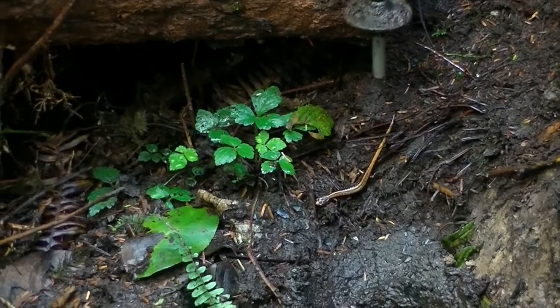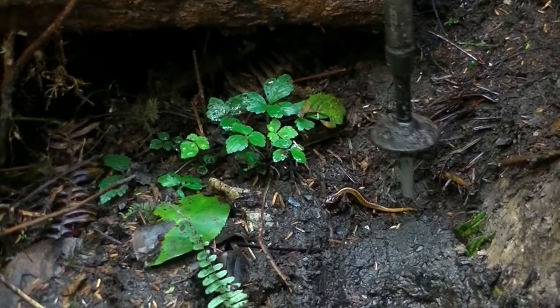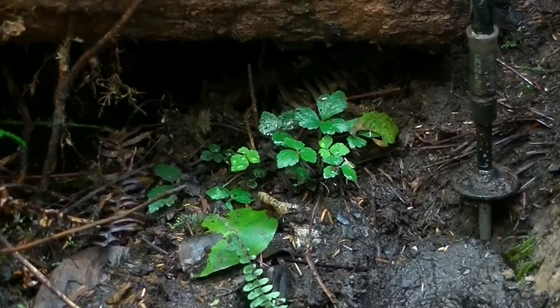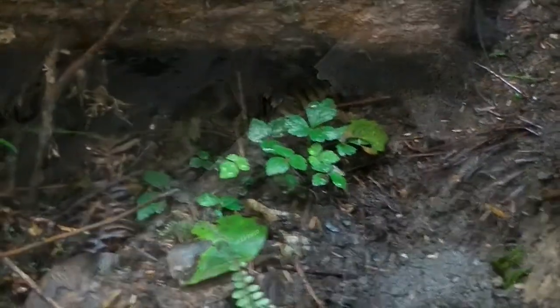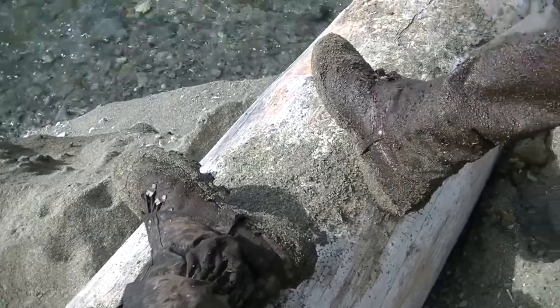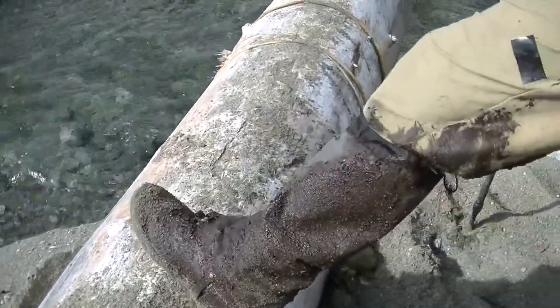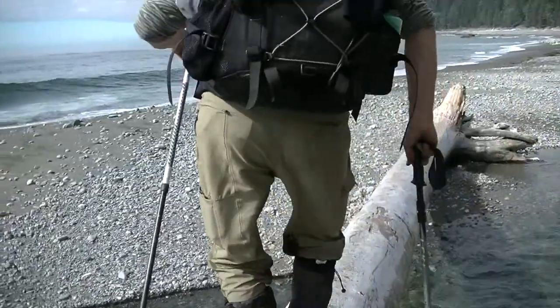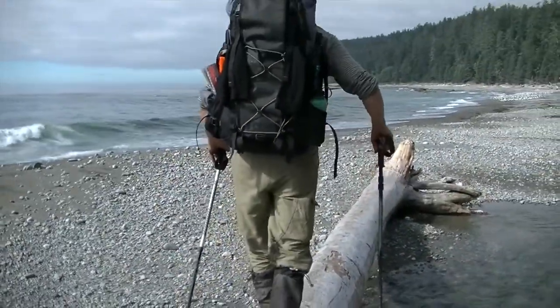Baby snake. Any idea what kind? No. Our shoes after the muddy section and Mark's pants. Gonna have a little break here.